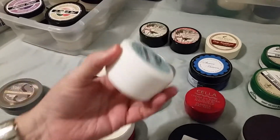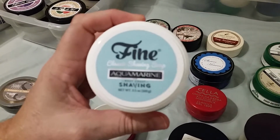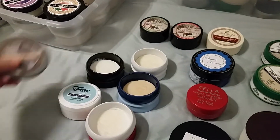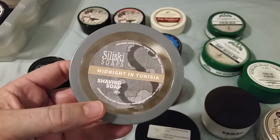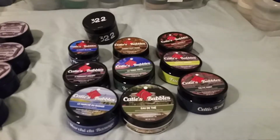And then this is what happens if you order it in the plastic tubs. This is the Fine Aquamarine, a new scent from them. And in this tub, we also have my only Saliski soap. It was basically a sample that I squeezed into this little thing from the Dollar Tree. Midnight in Tunisia, a fairly floral scent.